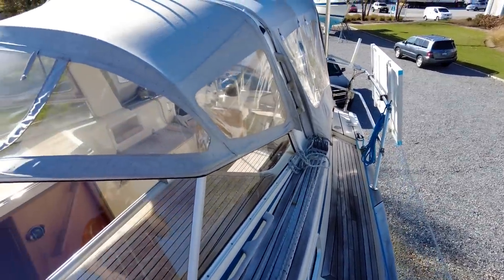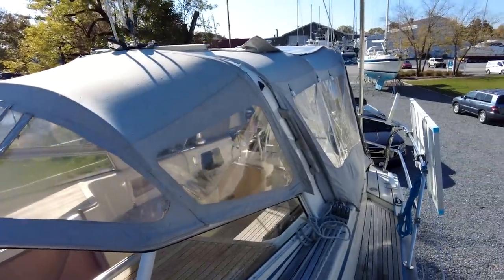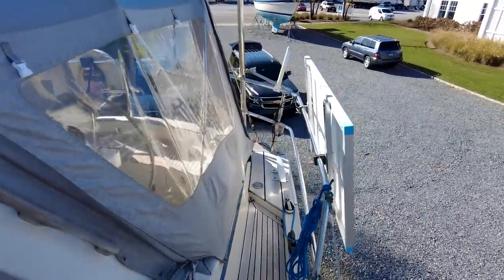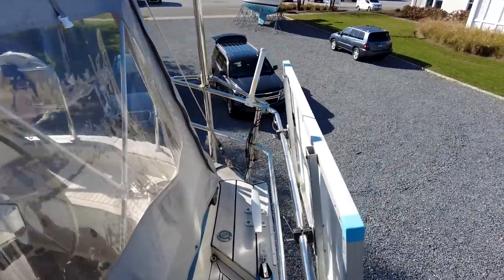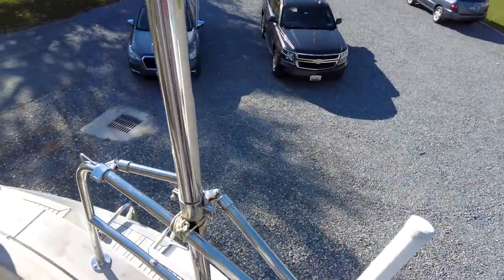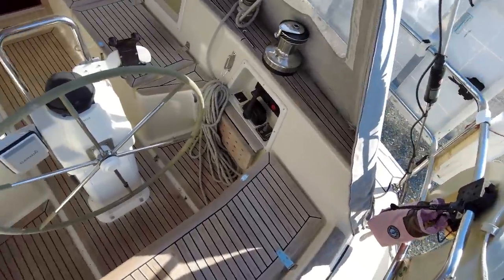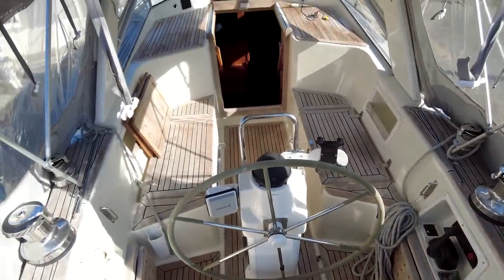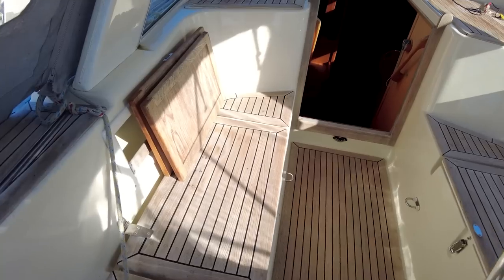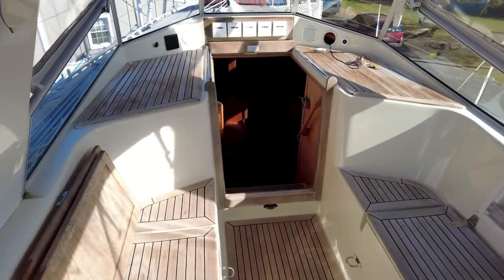Guys, I can't stress how much I like this cockpit enclosure. Now this is an aft cockpit boat, and you guys know I like center cockpits, but man, for an aft cockpit boat, I would highly, highly consider owning this. This is a beautiful, beautiful cockpit layout and setup. I like it. You guys saw it earlier, so we're just gonna continue.